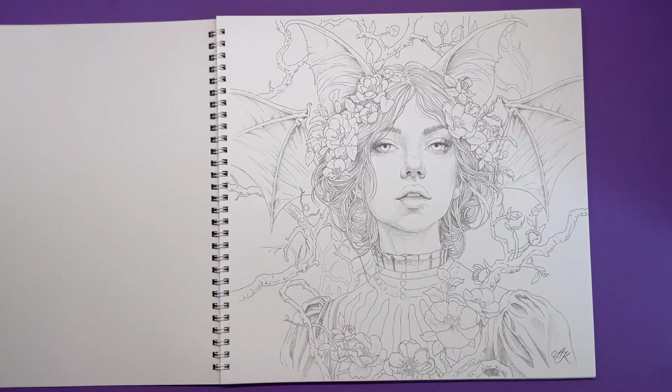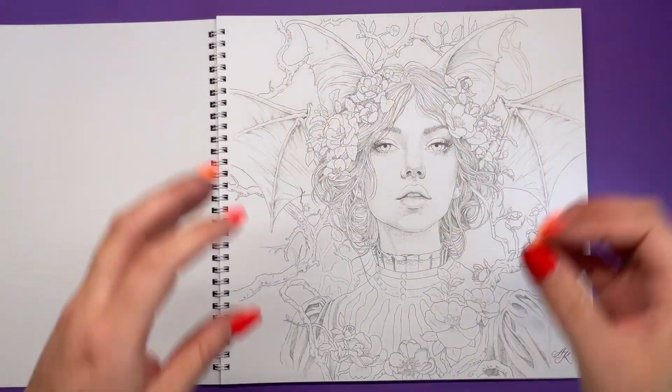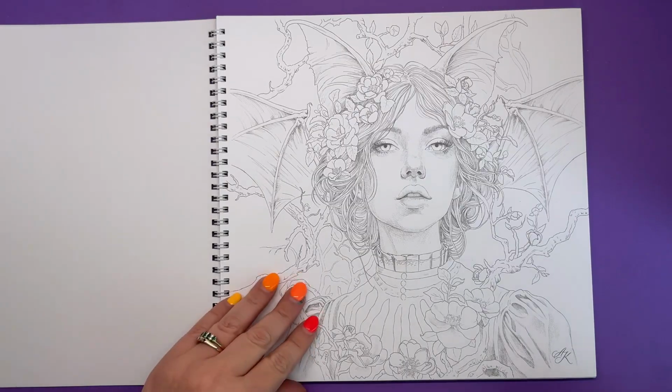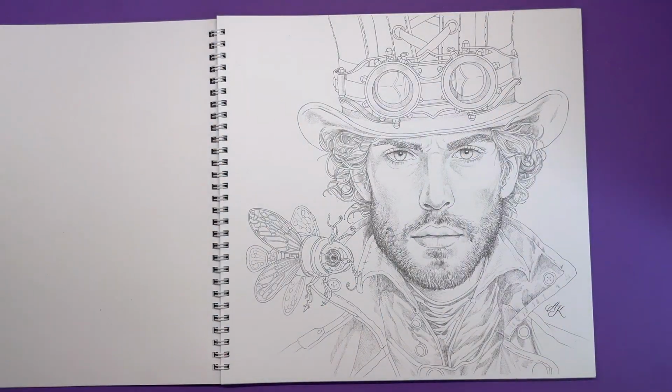This one is wicked because it's quite creepy. It's got the bat wings, the bat ears, and this sort of Victorian Gothic clothing as well. So I really like this one. This will be one that I colour in the future. So again, it's just humans and insects sort of complementing each other or even being combined in certain illustrations.